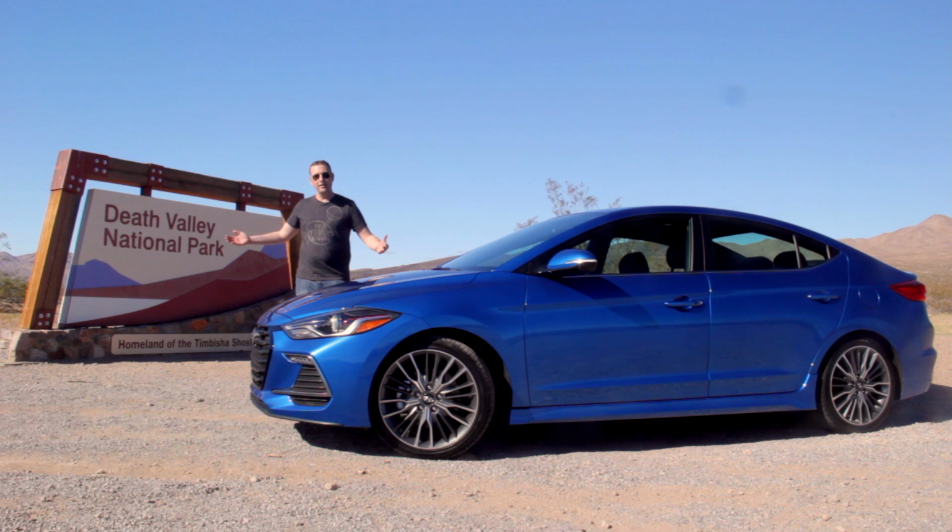We're in Death Valley. We've got the 2017 Elantra Sport, and we're gonna test to see if this blue number has what it takes to live up to that Sport name. We drove the Elantra back in January, and Bradley Brownell, our associate editor, came back and couldn't stop raving about the car. It's very well equipped, nicely styled, comfortable, and fun to drive.